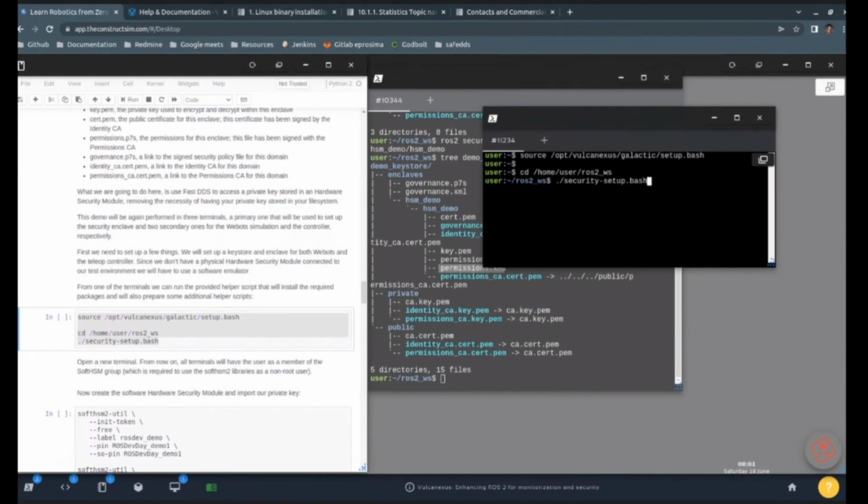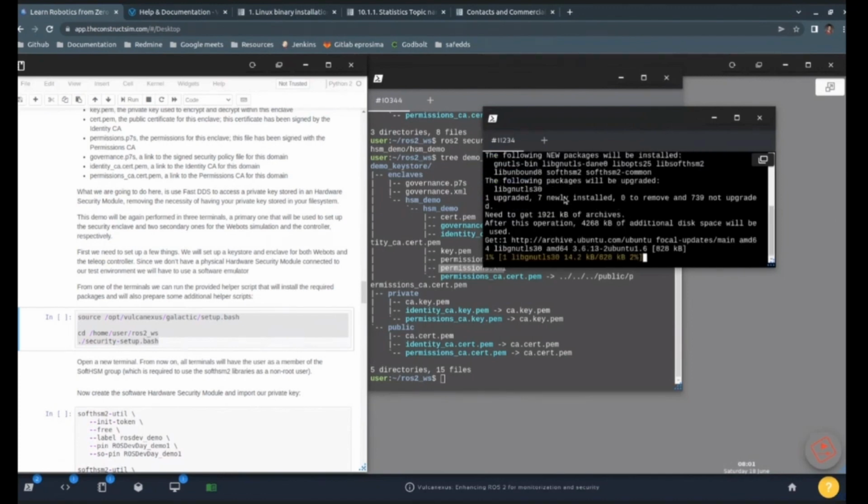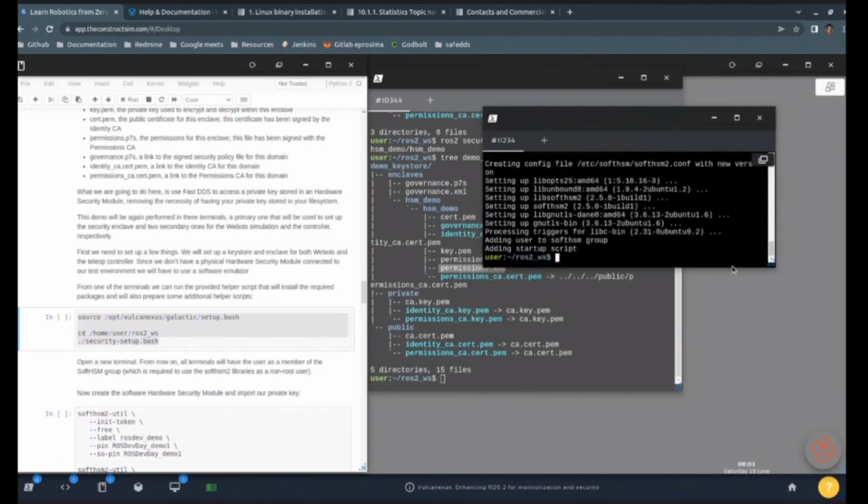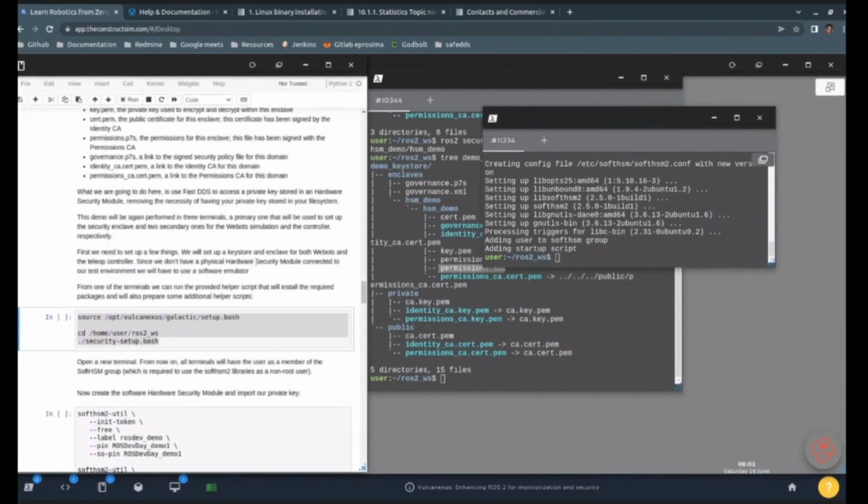So run this script. I actually didn't say it, but it was not only me who prepared this project. It was also my colleague from eProsima, Javier Santiago. I think he's somewhere here on the chat, so he might say hello. He's also the guy that put together all the Vulcanexus repository. So, you know, be sure to tell him something because he's worked very hard on this.